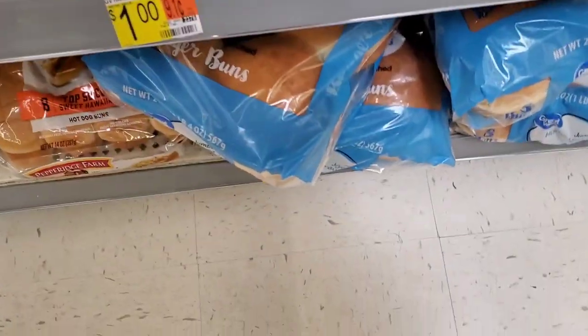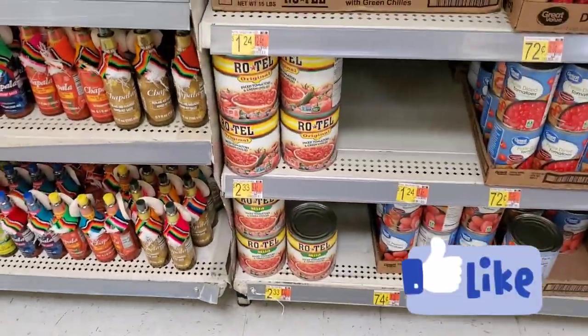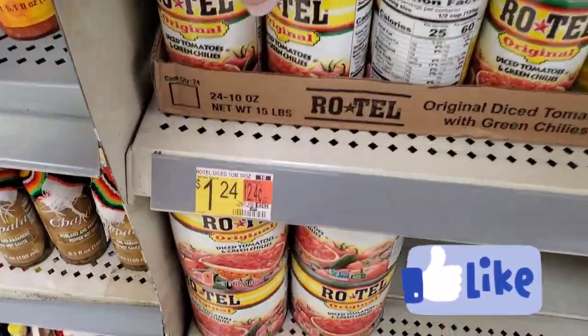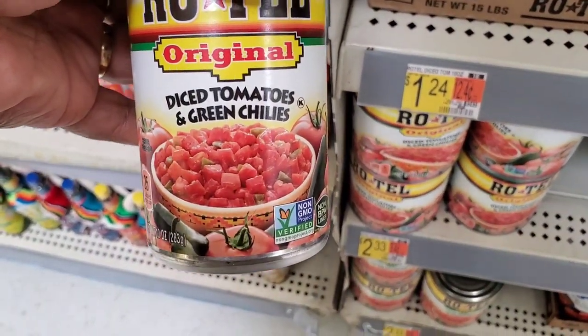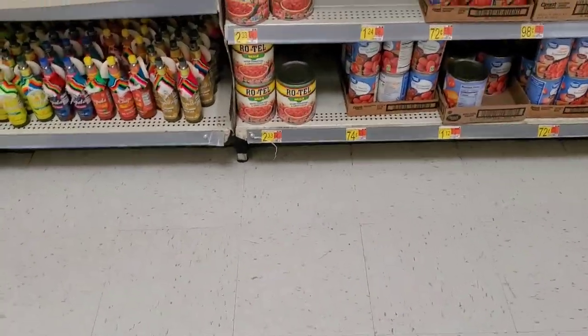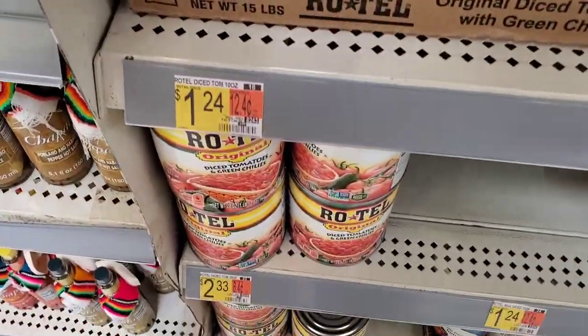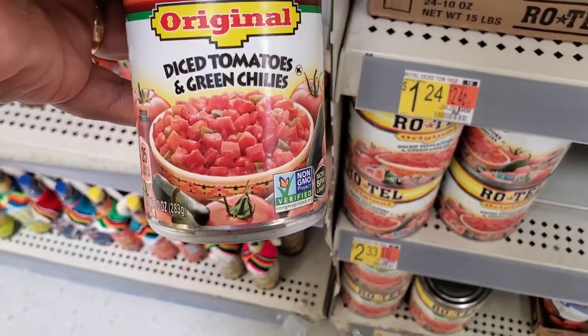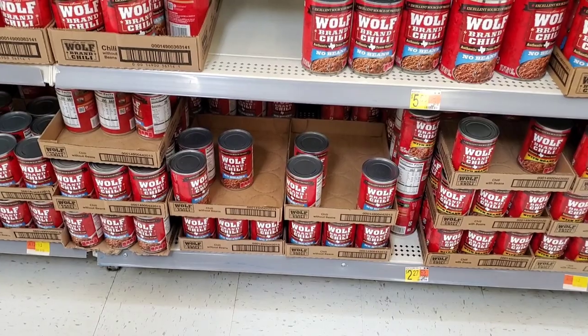All right, so we're going to pick up these hamburger buns. They are soft, though. I must admit, they do feel very, very soft. Next, we're going to pick up some Rotel. And there's a dip that I use, and I always use my Rotel tomatoes in it. And if you're noticing that I'm picking up items, guys, that go to meals, not just random items, putting them back on the shelf, I like to grocery shop according to the meals that I prepare for the week.